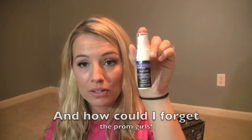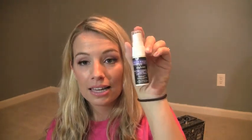And this little bottle right here has saved many, many lives. Okay, I won't be that dramatic, but it is honestly awesome. It's the Urban Decay All Nighter Setting Spray. And this has kept everyone that I've used it on matte, their makeup intact. It has just really worked wonders. I really, really like this stuff.